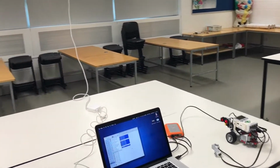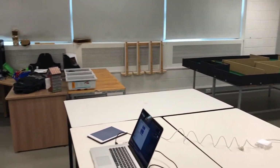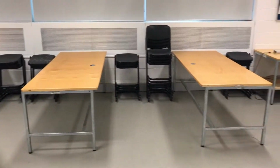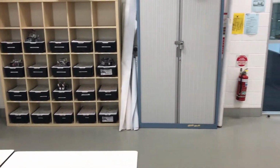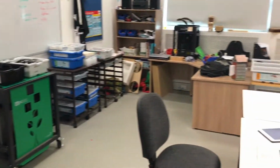So that's the lab. As you can see, the chairs are all neatly stacked. There's no Lego on the floor. At the end of every lesson, I'll be asking that you folks do the same. This is a shared space. Lots of classes come in to use it, not just robotics. So let's keep the place neat and tidy so that A, we can find all of our parts when we need them, and B, that other people can come in and use the space when they need to. Thanks.